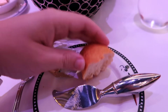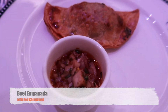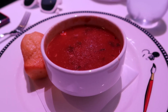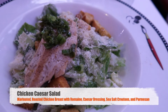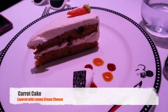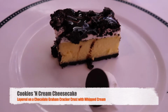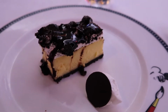It's so cute. So to kick things off, as an appetizer, I ordered the beef empanada with a red chimichurri, and Hannah ordered the seafood and chicken gumbo soup, and this was served with some cornbread. For our entree, we both decided to go with something a little bit lighter, so we both ordered the chicken Caesar salad. This was very good. And finally, for dessert, Hannah ordered the carrot cake, which was layered with a lemon cream cheese, and I decided to go with the cookies and cream cheesecake, which was layered on a chocolate graham cracker crust with some whipped cream.